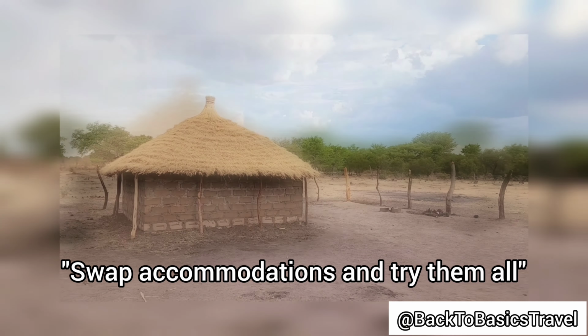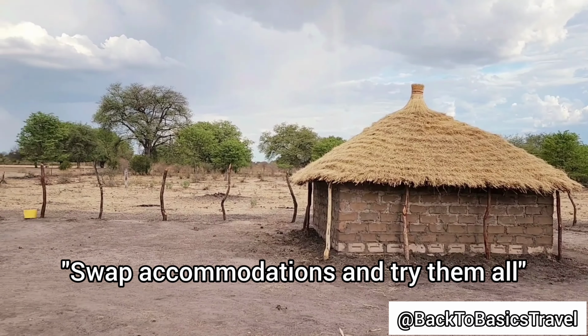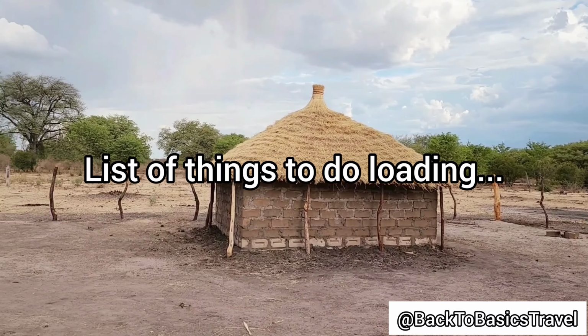And you can even swap homes. You can sleep in a bungalow, in the diamond home, the village home, in the tent. You can get a full exposure. And there's a lot to do in the village. You can do so much in the village.